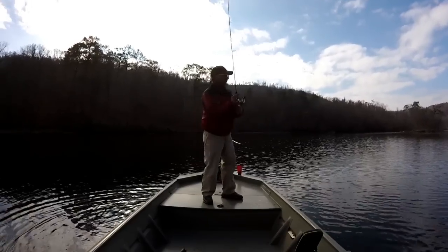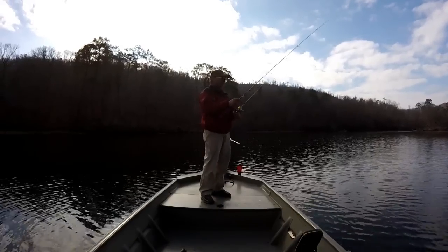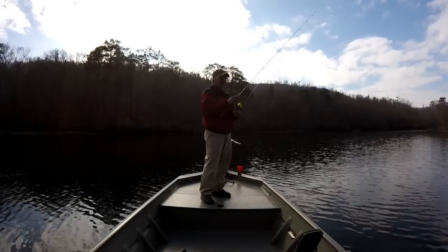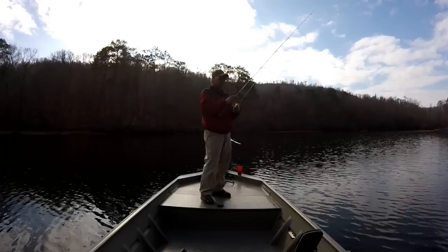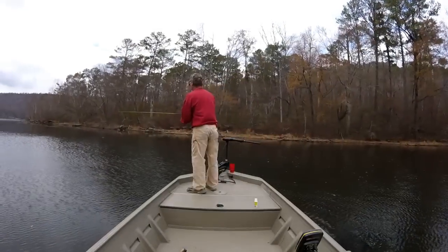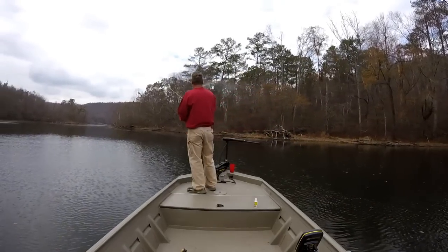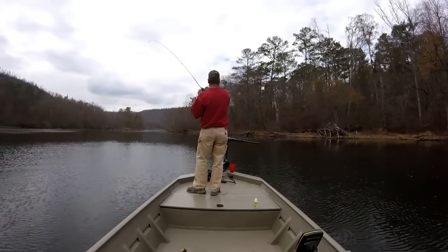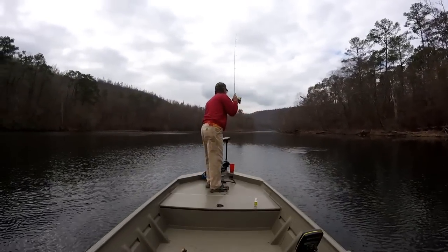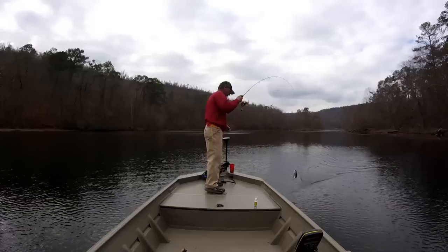What you do, make a cast. I'm in 3 foot of water, okay? About halfway, about a foot and a half down, the water's real clear. Slow, methodical wind. That crappie will hit it. One.